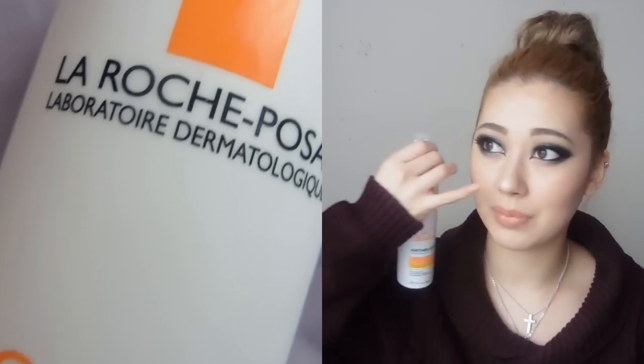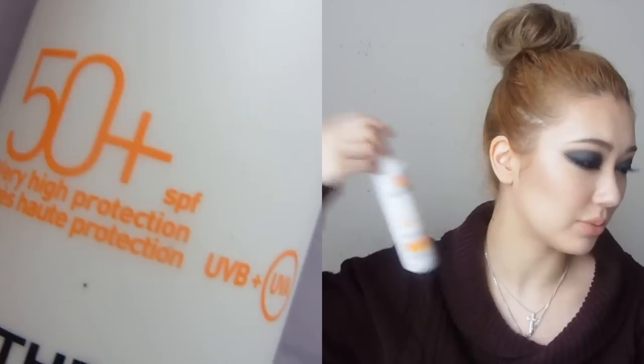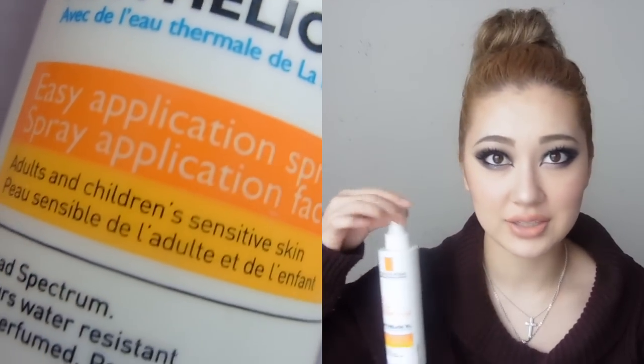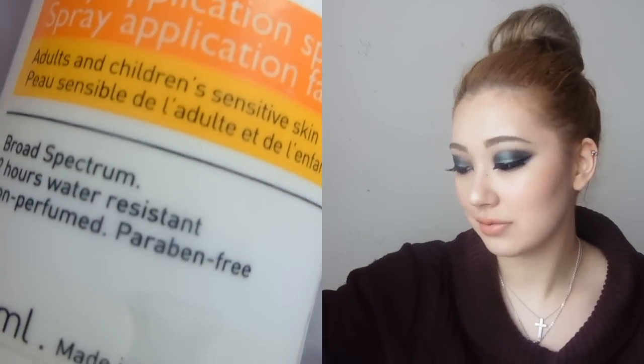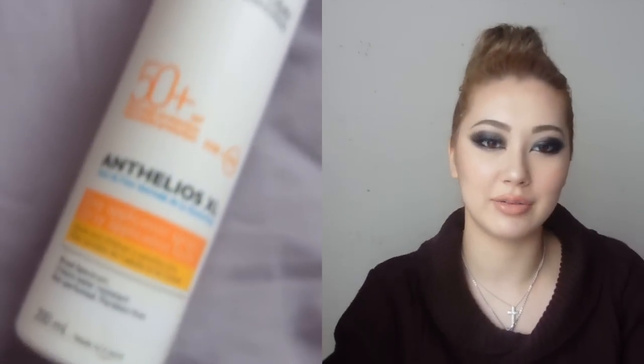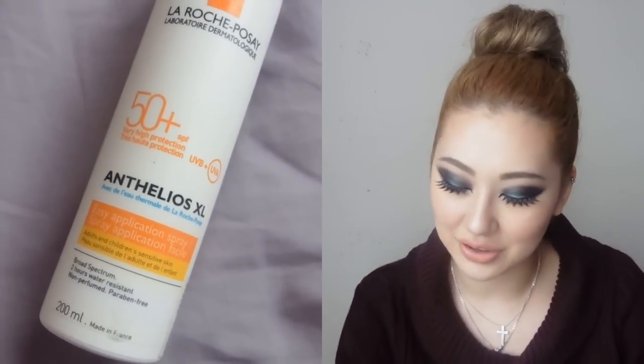Next is another La Roche-Posay product and it's actually part of their sun care range and it is just their regular easy spray application sunscreen. I bought this when it was on sale and this was before I went to Japan, so I was kind of run out of all my high SPF products, so I bought it for my body. I do really like the fact that it is 50 plus SPF, which is finally in Australia, which is really hard to believe, and that it's got UVA and UVB and everything like that. But it is really, really thick and it's really, really white and it's really, really annoying to apply.